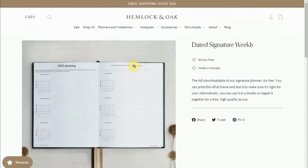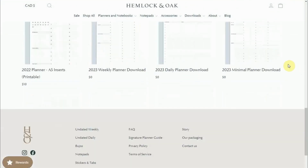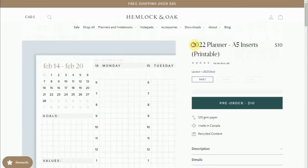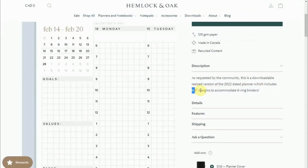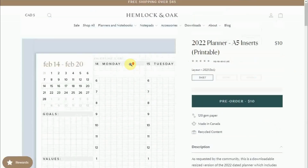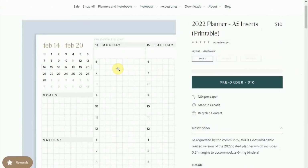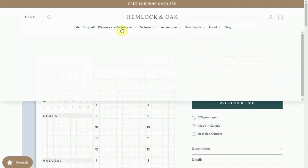So if you wanted the digital download of the dated, they had that for 2022. They also had the undated one. They have some other downloads. What's interesting is they also had in 2022, they had this A5 insert, which is formatted for binders or rings. There's like a margin associated for it. What I can't figure out is what the width of the columns are. It can't be the same, but they don't make it clear. So I'm not really sure. So they can't be 1.5 inches wide technically. So they're probably more like a cousin or maybe even smaller, but it doesn't say and it's not clear.